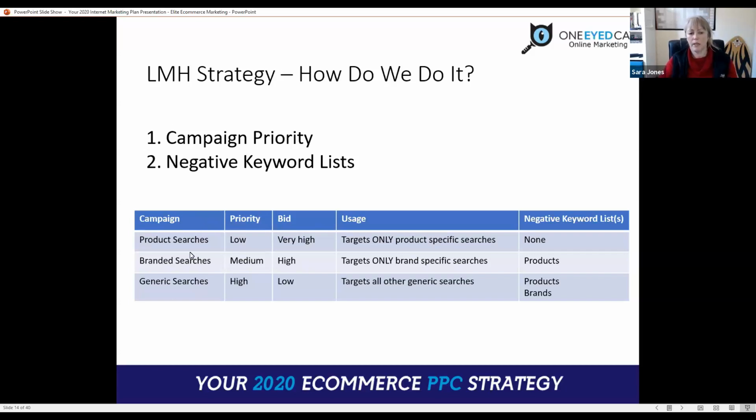The topmost campaign here would be the product-based search campaign, which has a low priority, and this one has the highest bid, and it will only show up for those specific product searches. So the gel Nimbus, ASICS gel Nimbus, okay? There are no negative keyword lists on this one, so nothing is stopping it.